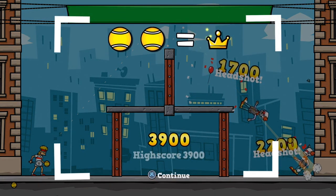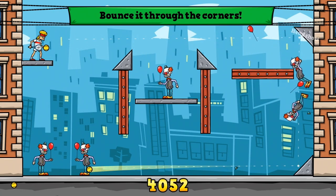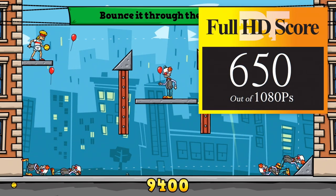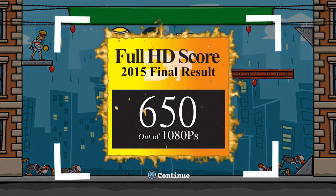Can I say razor sharp 2D again? Because yeah, it has that. But I'm not necessarily a fan of the art style, and it is a very simple game, so I'd probably have to give this one 650p's out of 1080. And with this being the only game on my 2015 list, that means that's the score for 2015 as well.